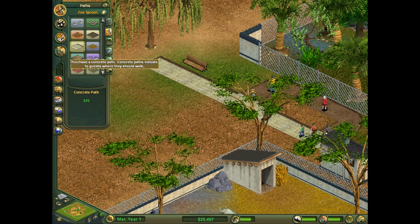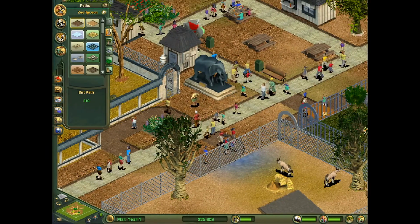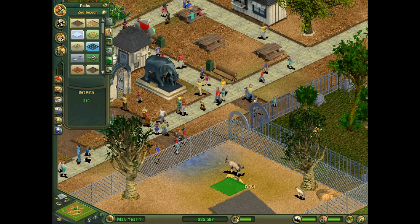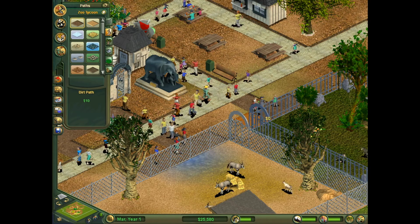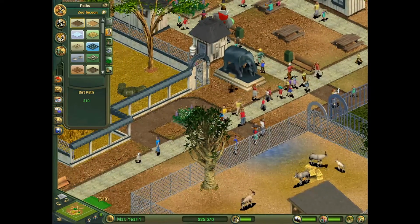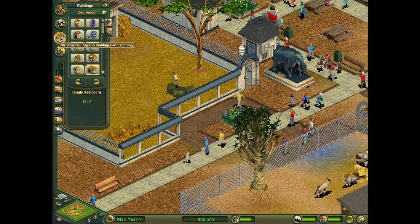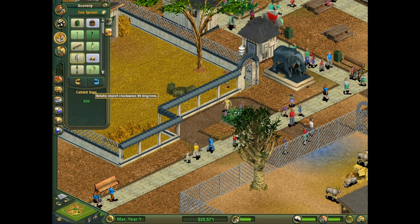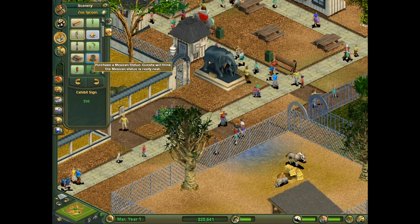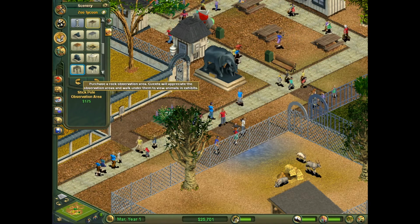Just, and then these I will leave as dirt, and in some cases, see, there's concrete here. I don't want that to be concrete. I want that to be dirt. I think, honestly, we can maybe not connect those, actually. And then I'm going to put some exhibit signs. Exhibit sign here. And then just a stick pole observation or concrete rock.